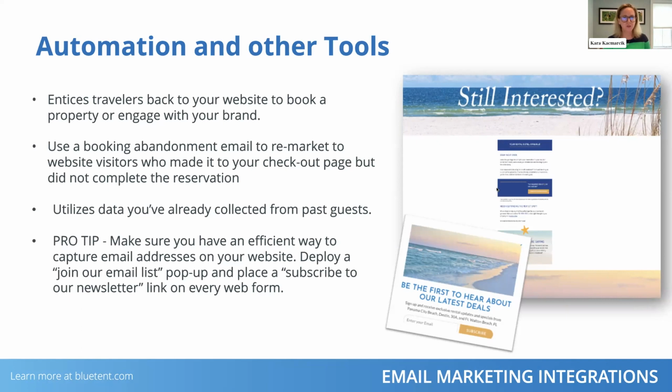Little pro tip in here: if you don't have a modal pop-up on your website, I highly suggest doing that. You'll see the example there. It's just a call to action to join the email list to get updates on deals. You can utilize the pop-up for a number of reasons, but in this case, just collecting emails is a great way to keep your guests engaged and get new leads. Essentially, maybe they're not on your email list already, and you want them to join, and giving them a little incentive to do so there.